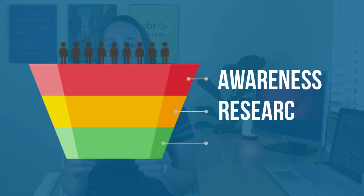Now in the second phase, which is the middle part of that funnel, this is the research stage. In this stage, the lead has determined what the problem is. They've been able to define this a little bit more, and now they're looking for available solutions. This could be what products or services may help them solve the problem that they now understand they have.